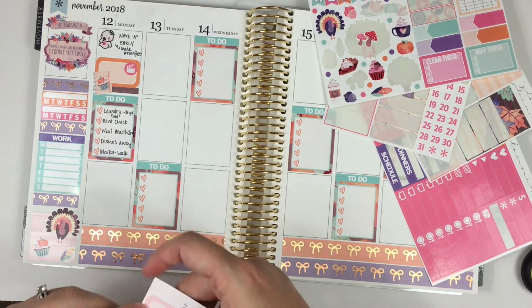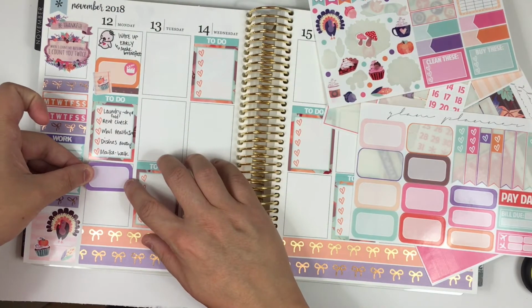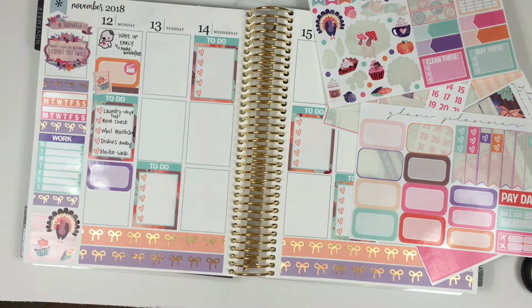Then I decided to write down my to-do list. I did try to list out all the to-dos that I had for this week so that way I could fill them in on camera. So I have laundry, I have to dry and fold them.